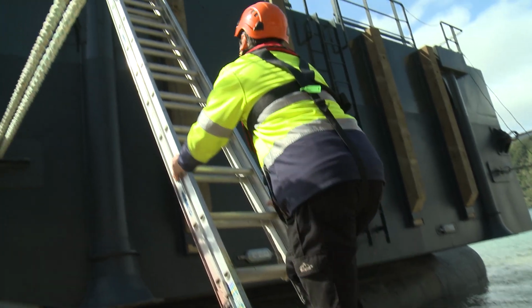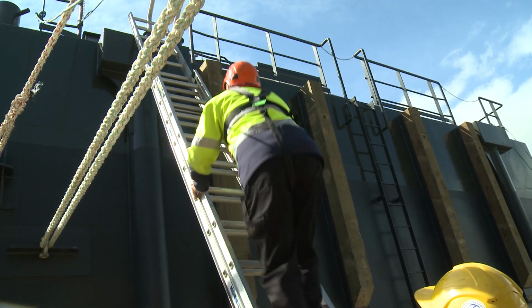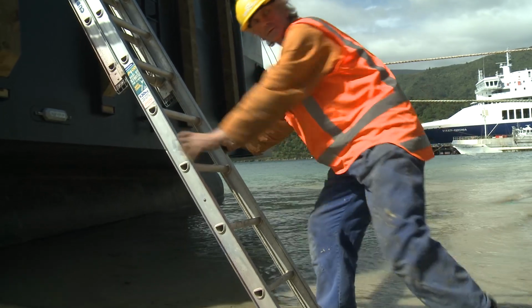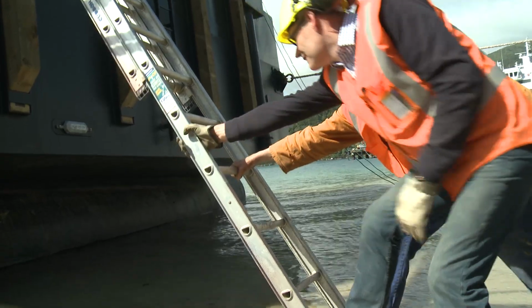Come back, hold the top for later? Sure, you hold it. Yeah, I'll go. Now, Bruce, we're ladders away, mate. Now, what we're doing, we come back towards it.